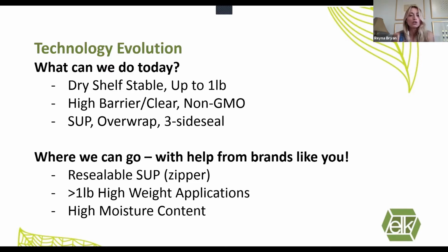And then also high moisture content. In the past, most of the products we've tested have been that dry shelf stable, but there's some new polymers coming into space that might be able to serve those high moisture content type products. So what we really want to do is ask that you guys, as the group that's leading the conversation in sustainability in the pet food space or the pet product space, really take an opportunity to join us and push some of these innovations forward.